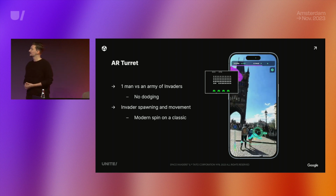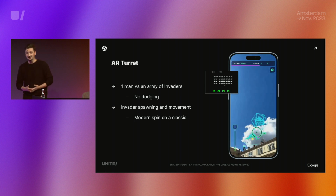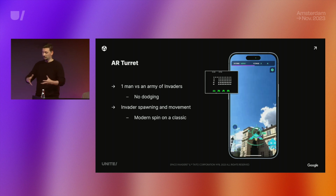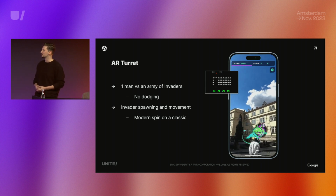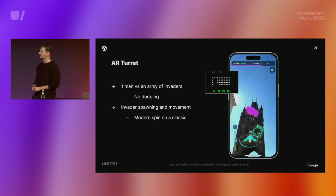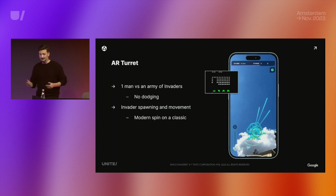As for the invaders actually moving, we took inspiration from the classics. So they still have that step-by-step movement. They encroach on you en masse. As you play the game, there's more and more of them. So the progression really takes it from a very simple look around and shoot to a hectic defense against an army invading.